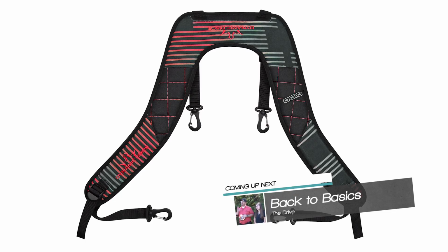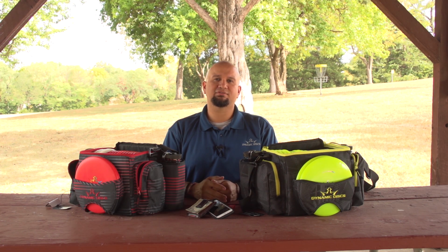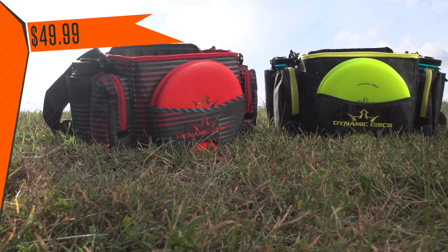There is also the option to add Dynamic Disc bag straps for an additional cost. At $49.99, the Dynamic Disc Soldier Bag is an excellent option for you to have when you take your discs out on the course.